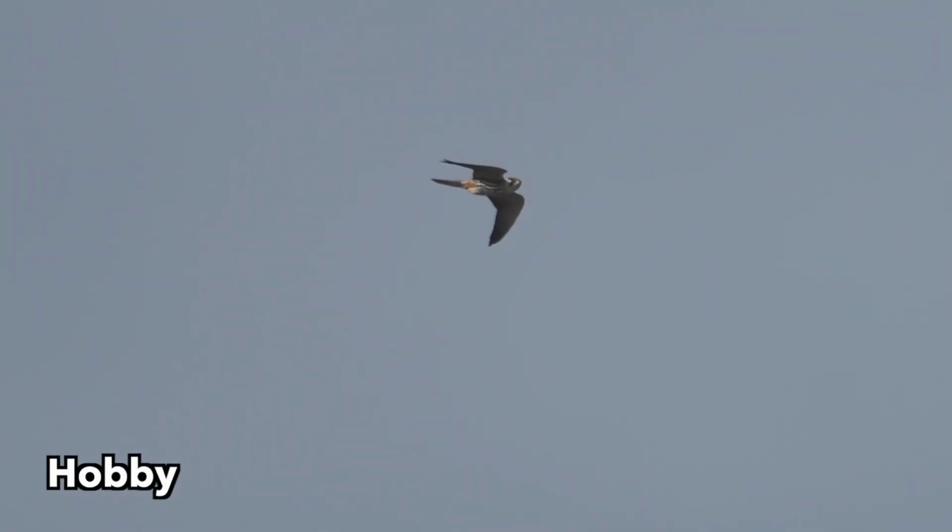We also spotted 2 hobbies at this platform. They were hawking for dragonflies and their agility was captivating. You can just about see it catch one at the end of this clip.